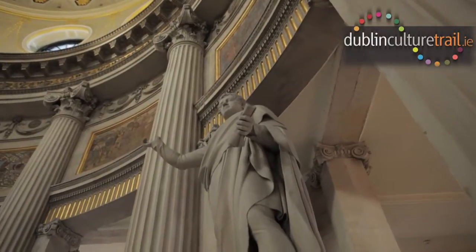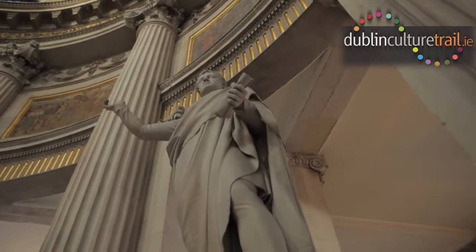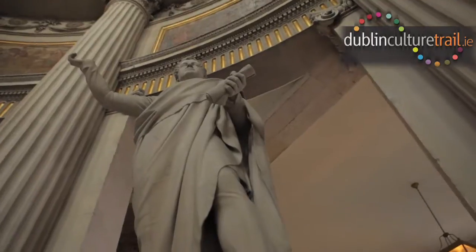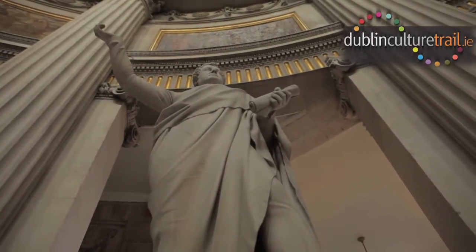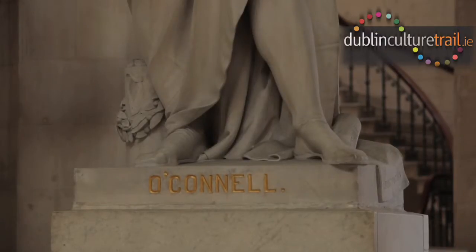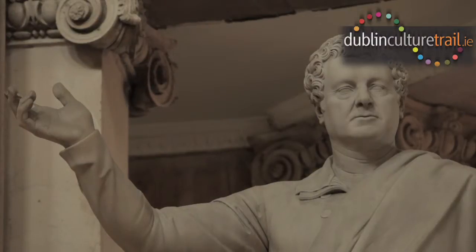Daniel O'Connell was known as the Liberator because he obtained Catholic emancipation for Ireland, the right for Catholics to vote. He was also the Lord Mayor of Dublin. His statue is in City Hall and it shows him in a very traditional and typical pose as an orator. He's wearing a Roman toga and he is speaking to the people even yet.